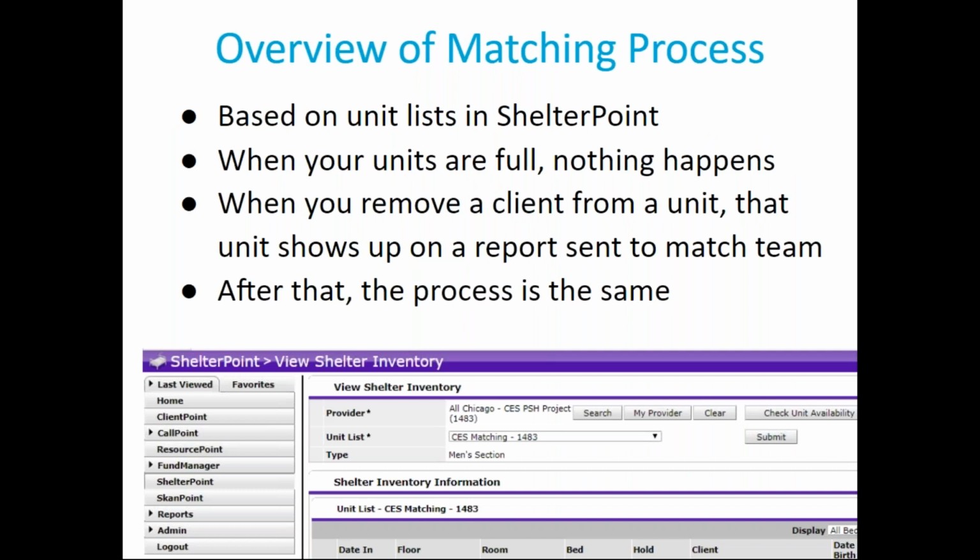So a brief overview of the matching process. It is based on unit lists and ShelterPoint. I know it can be uncomfortable for some PSH providers to use ShelterPoint because they might not have ever used it. I will say a lot of providers are using it for their own purposes with their own lists to track their own people.